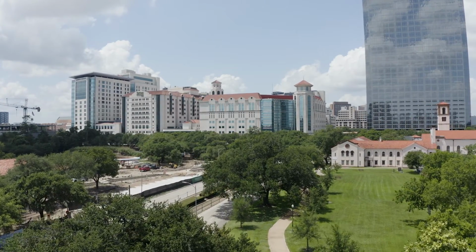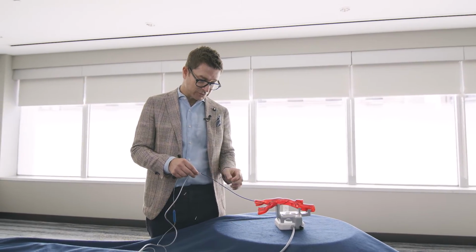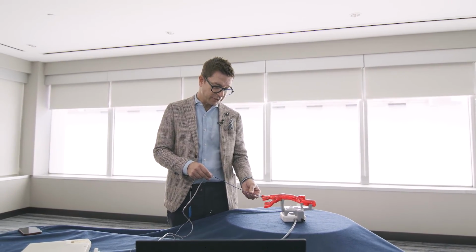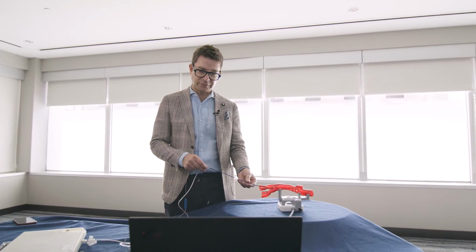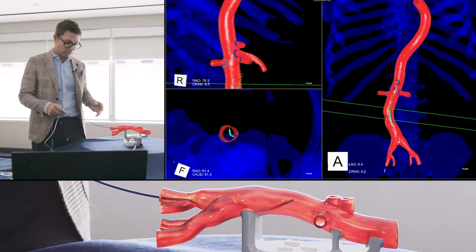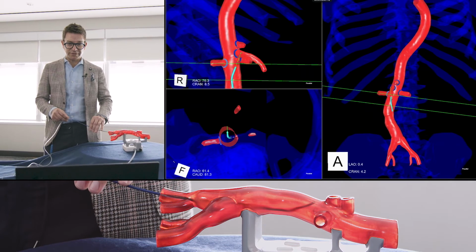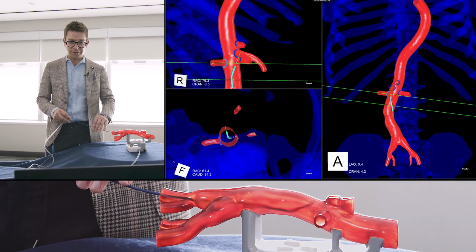This is an example of a catheter and wire that has sensors called the IOPS, intraoperative position system. So basically, without radiation, without fluoroscopy, we can navigate this catheter inside the patient.